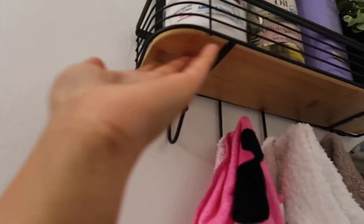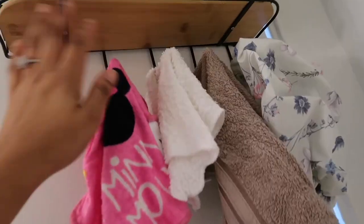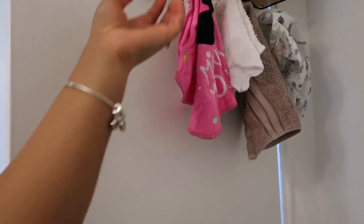And then I just love that it has the hardware here. I did get this from TJ Maxx, really good price. And then it has 1, 2, 3, 4, 5 hooks, you guys. So right now it's holding our washcloths plus the current shower cap that I'm using. And I left this one empty for whomever's taking a shower. They can just hang their towel here as opposed to hanging it here.